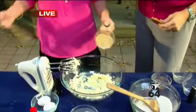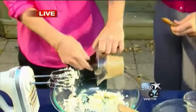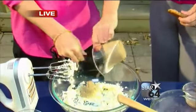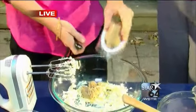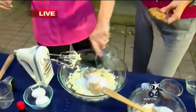Yeah, exactly. Put the brown sugar in. The brown sugar is, as you can see, quite nicely packed. So we'll just carve it out a little bit. Let's just imagine that it wasn't quite so packed in. And then you've got eggs and vanilla. I mean, this is a basic cookie recipe. There's nothing mysterious about this.